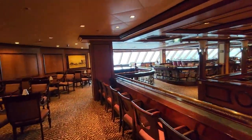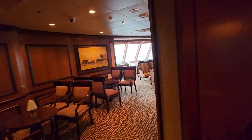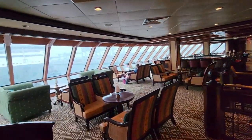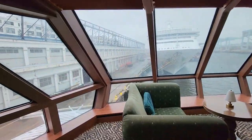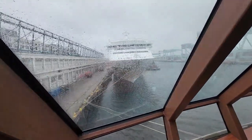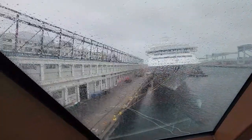Let's go here to the back. This looks like a great view of the back of the boat. Oh, yeah. Here you can see the cruise port. The ship behind us is a Norwegian ship. And as you can see, it's raining outside.